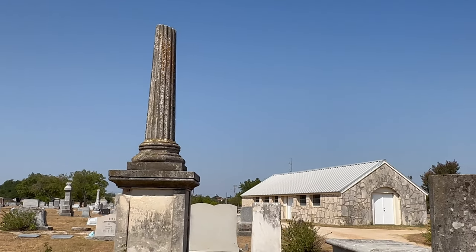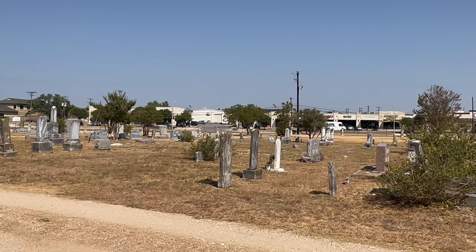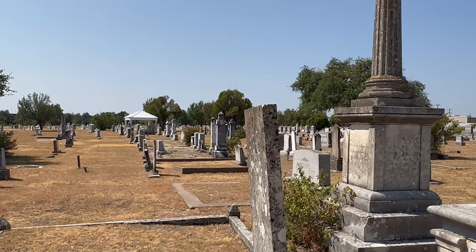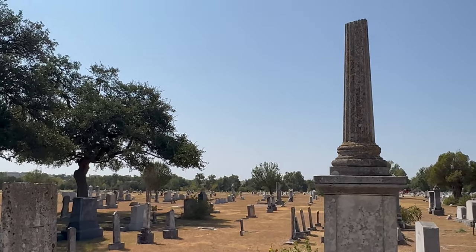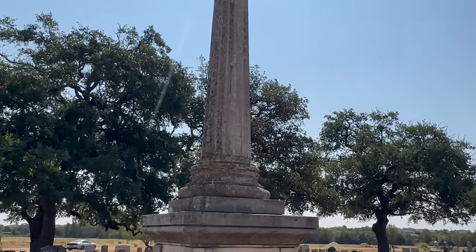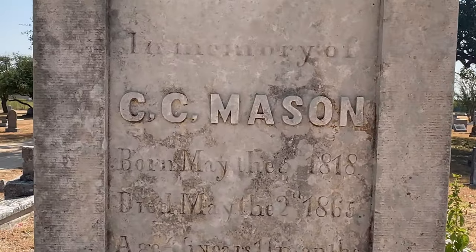When you pull into Baghdad Cemetery, you can immediately see this monument. It's probably the tallest one. It is the tallest one. And it's also kind of dead center. So again, if you're a fan of the movie, you gotta get here, see it for yourself.